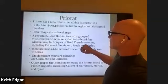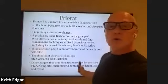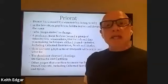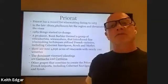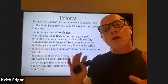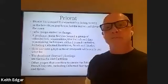They were using the grapes that are kind of native to that area, but also, because they were a little bit more modern thinking, these students also brought in some French grapes, the Cabernet, the Merlot, and the Syrah. So they were growing all of these grapes, and they were blending them together to make wine.